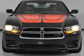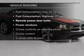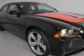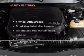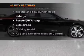And memory settings are one of many features. And with these notable features, you won't want to miss out on the opportunity to own this amazing ride. Power door locks, power windows, cruise control, an AM/FM stereo with a CD player, a satellite radio, power mirrors, power steering. If safety is a high priority, rest assured knowing that these top safety components are included.